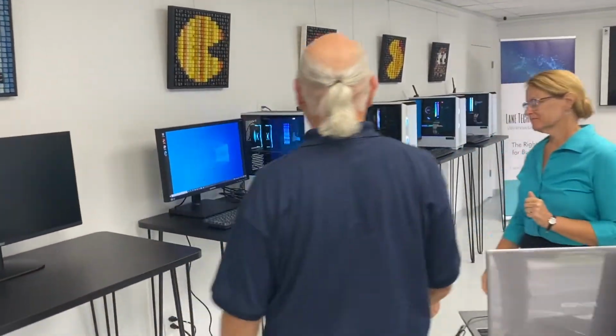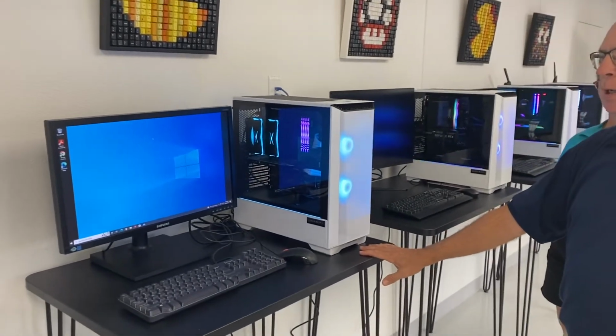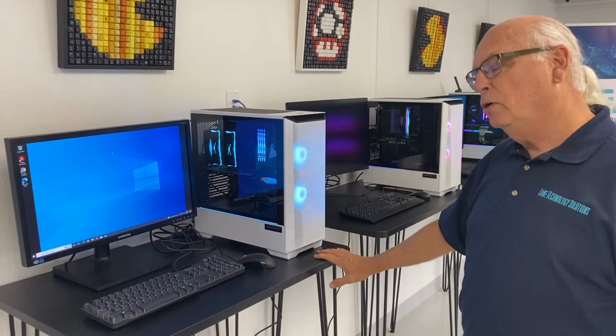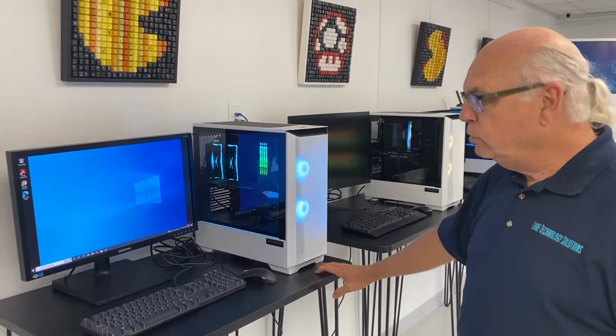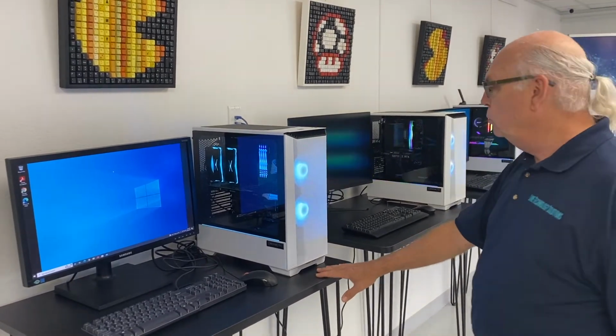we have some other business machines. These are all made and put together and assembled by us at Lane Technology Solutions. This is a Kompyuta high-end graphics machine. This is a machine that we would use for engineering and architectural firms. We've sold a few of these now, and we've gotten really good reviews on them.